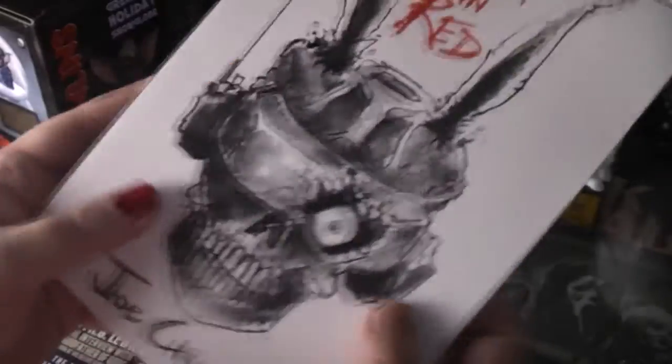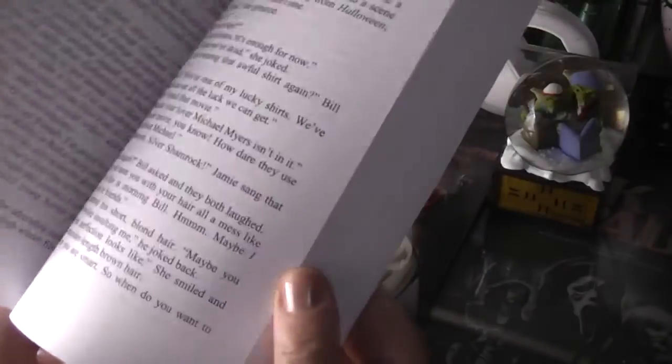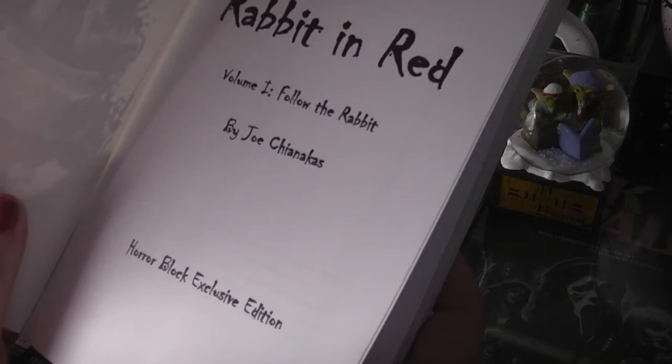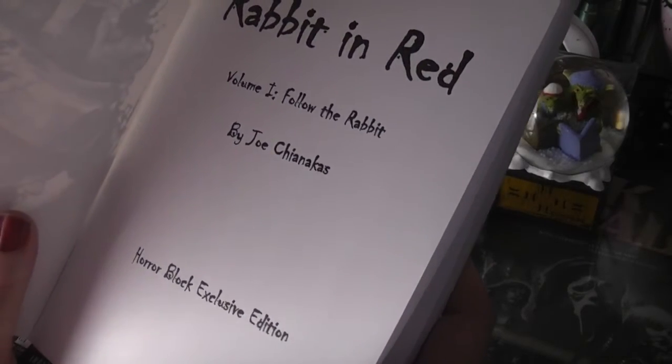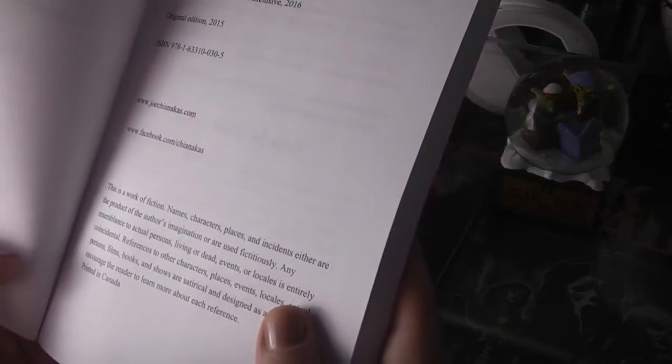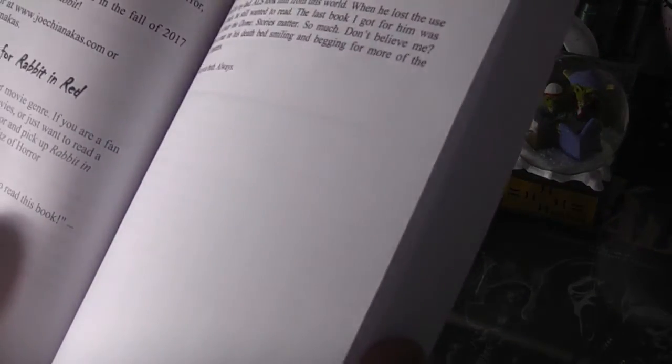Nice print, nice clean white crisp pages. And yeah, nice size print. I know those kind of things don't matter to everybody, but they can matter to some of us who don't have the best of sight. So, yeah, it looks like it's going to be interesting. But this is volume 1, Follow the Rabbit. And it does say inside that it's a horror block exclusive edition. So it looks like this is going to be one of a series. I didn't realise that because I haven't opened it and looked at the beginning of the page there.